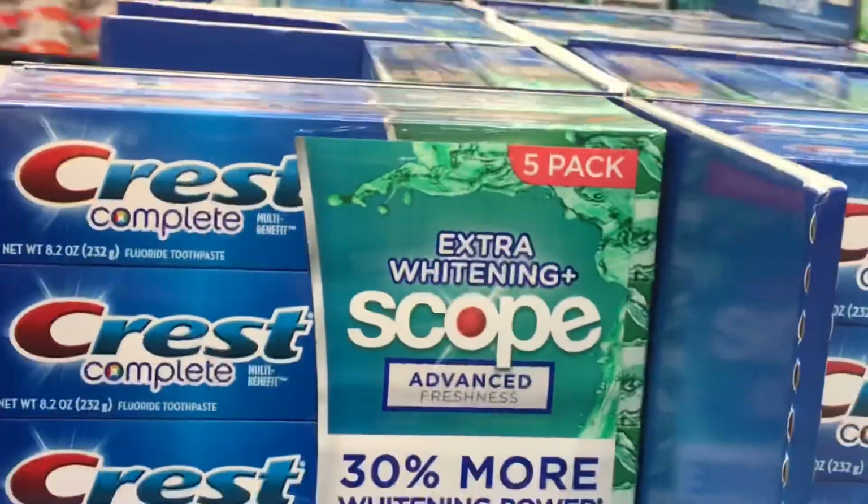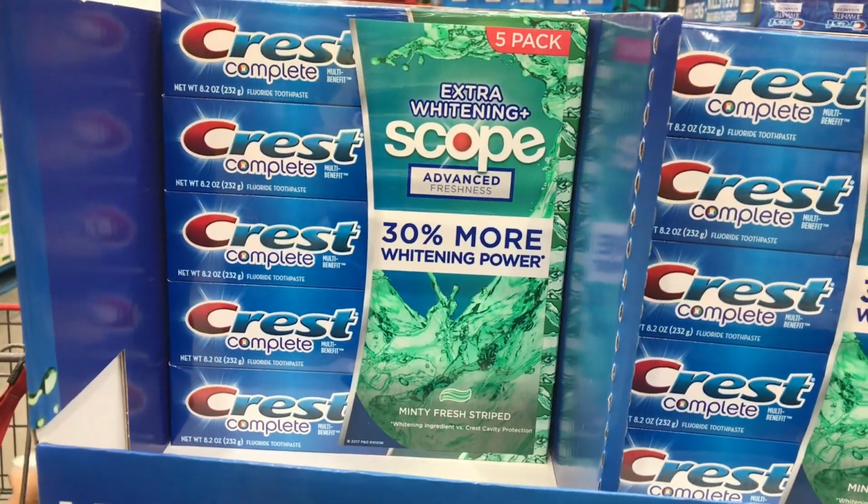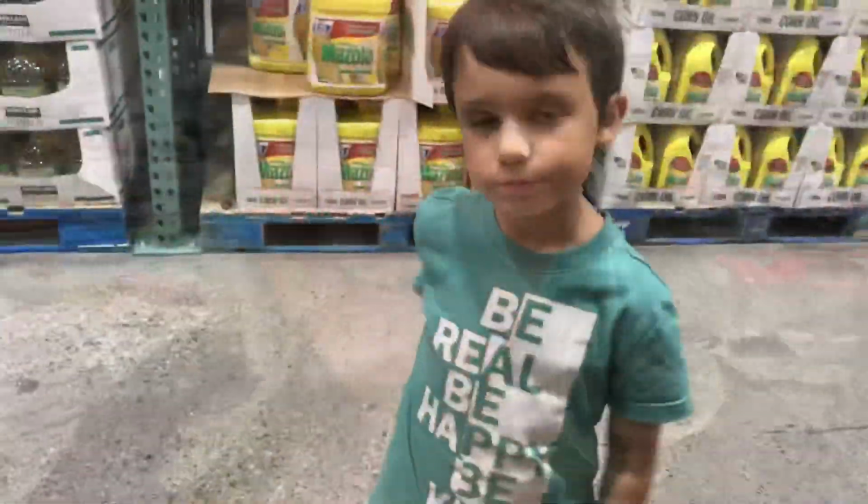So I am giving myself two things that I'm not putting on my list. And this is one, just some toothpaste for $9 for this many, which is a steal of a deal. They also have Christmas stuff here. I refuse to look at the Christmas stuff. It's just too early.